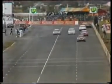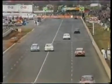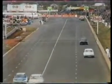Just behind them, Alan Grice is the next one, and Glenn Seaton has gone missing. No, Glenn Seaton about to come onto the bowl. No, in fact he has. He's dropped out of that bunch. Just coming onto the bowl, actually, Glenn Seaton. We'll pick him up for you. He's gone via the pits the old way that Peter Brock did. You'll see him entering there shortly, just in behind that wall on the left-hand side.